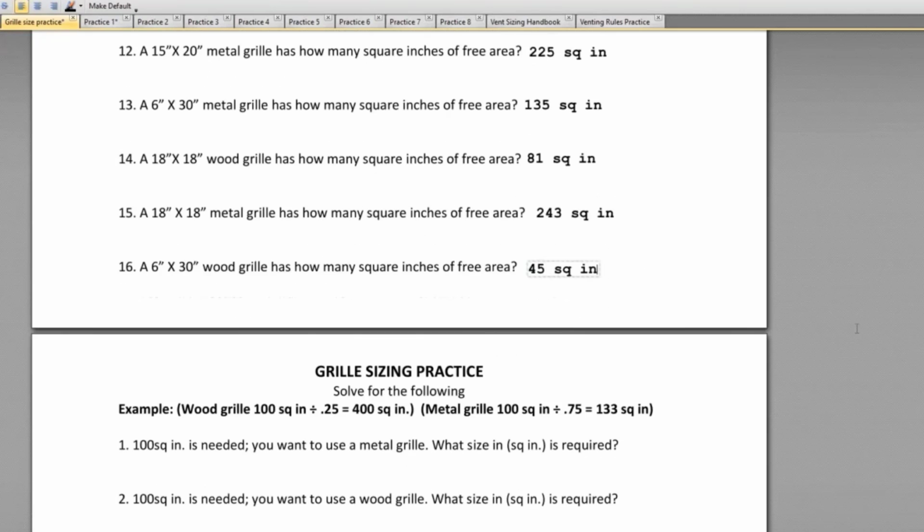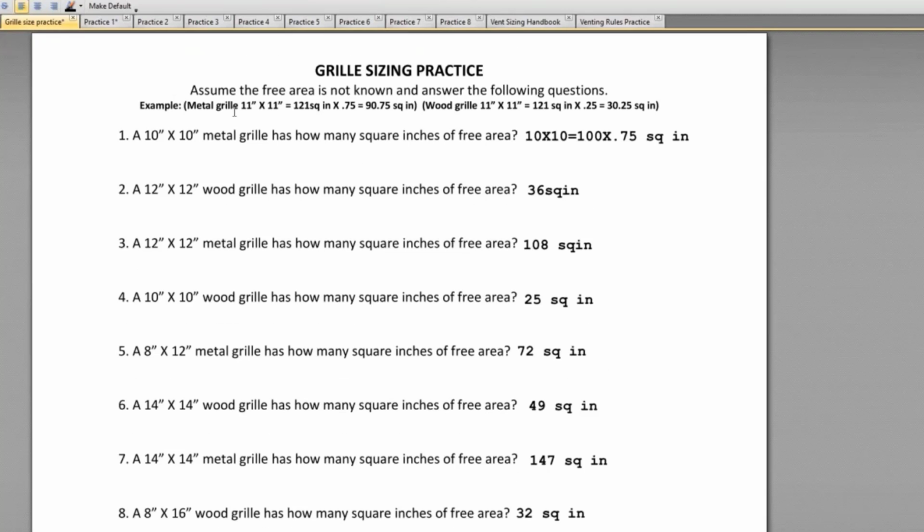So that was the first way. You know the grill size, but you have to determine how many square inches of free area the grill actually has. Because a 12 by 12 wooden grill does not have 144 square inches of free area. It only has 36 square inches of free area.